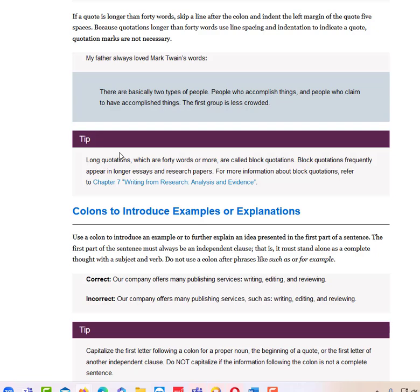Colons to introduce examples or explanations. Use a colon to introduce an example or to further explain an idea presented in the first part of a sentence. The first part of the sentence must always be an independent clause. That is, it must stand alone as a complete thought with a subject and a verb. Do not use a colon after phrases like such as or for example.